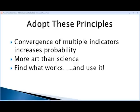Whichever indicators you settle on using, find a method that represents what the indicator is trying to identify, whether it's volume or momentum or trend or whatever, and be consistent with it. If you're constantly changing the way you use an indicator, it's really going to diminish its value.